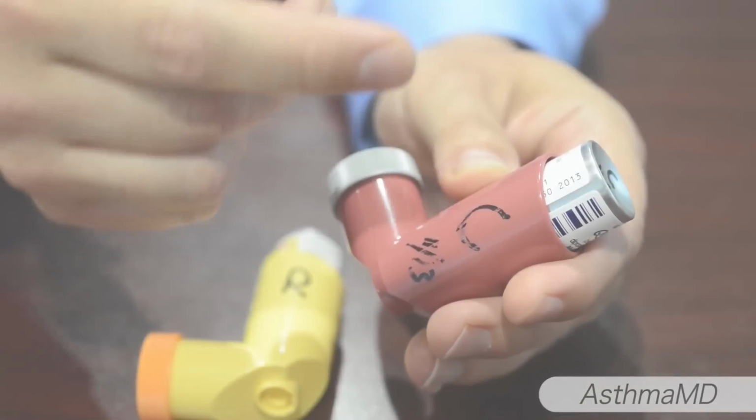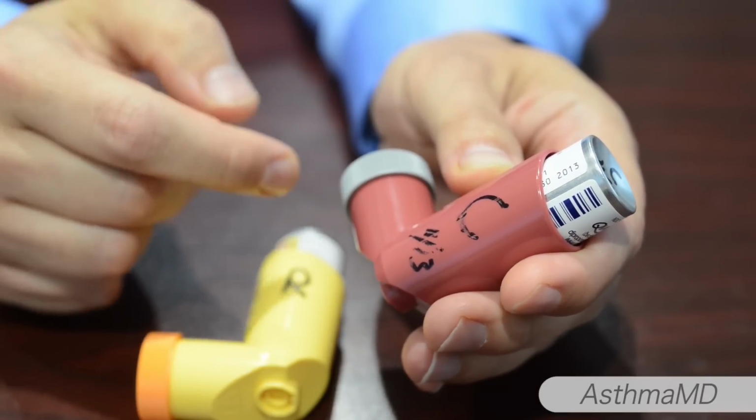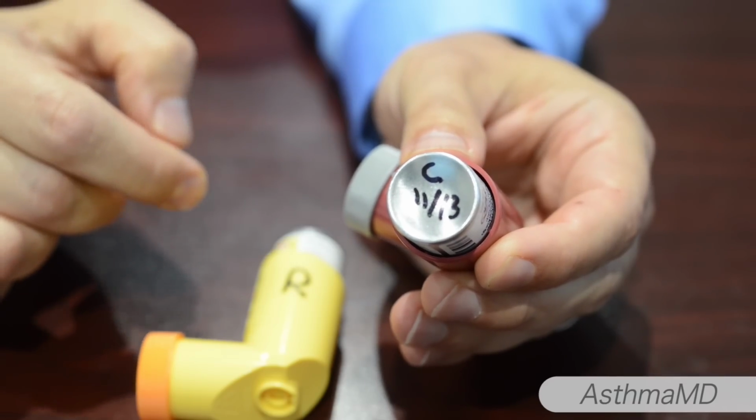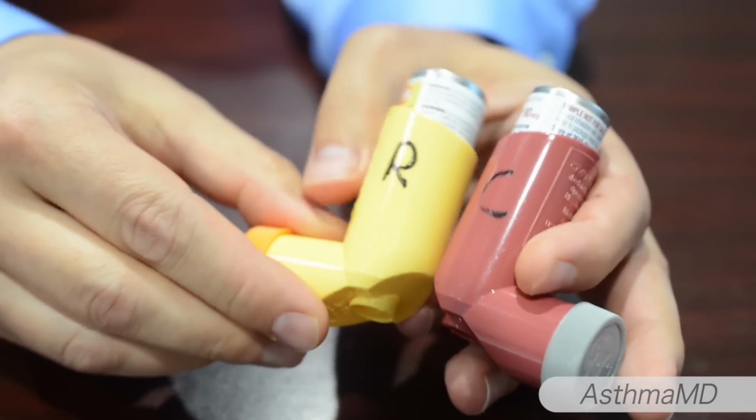Lastly, it's critical to check the expiration of your medication because it is not very obviously written on the canisters. So find out what the expiration is, write it with a marker on the actual canister so you can easily see it. And if you do get medications that are very similar looking, it's best to identify them properly: R for rescue and C for controller medication.